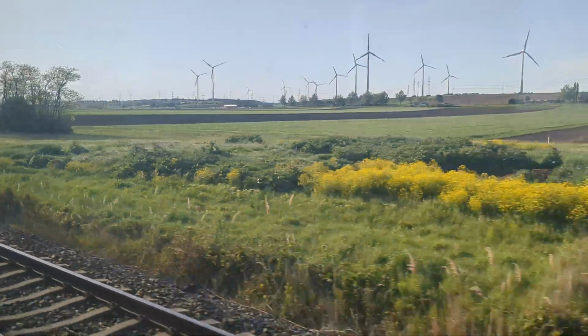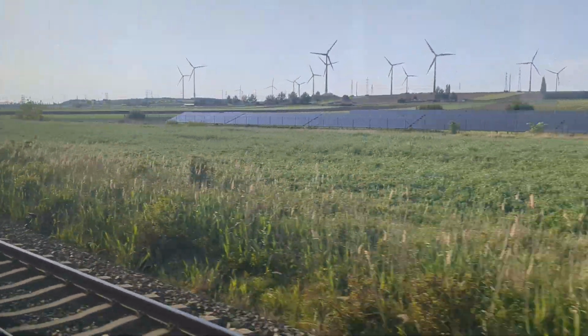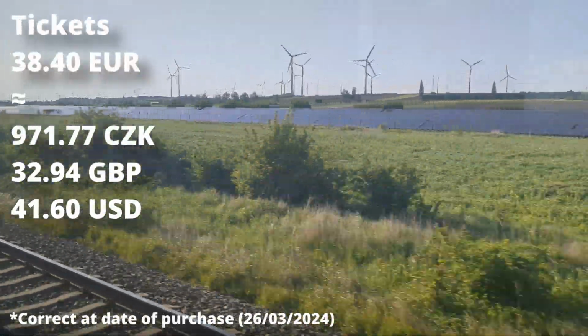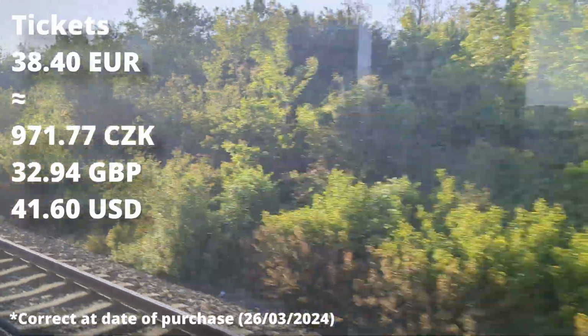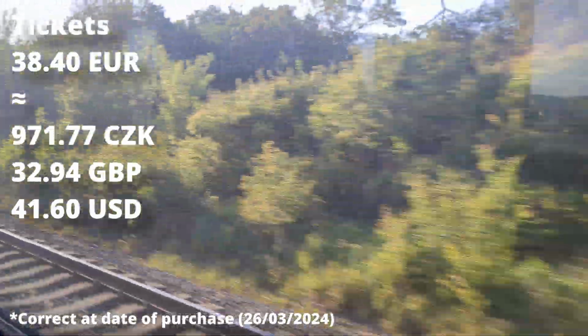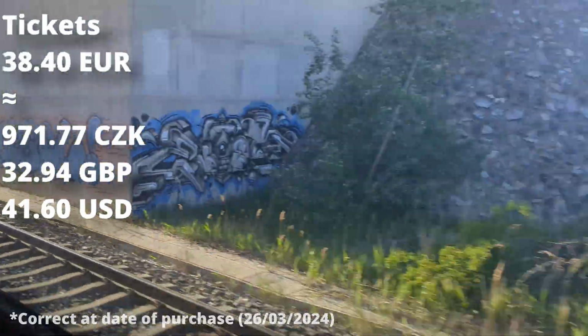And speaking of prices, since we are waiting for our food to be delivered anyways, let's use this time to talk about tickets. I paid €38.40 for my ticket, which, considering the long journey, is a very decent price for the train's offering. And furthermore, tickets on Regiojet's trains can be up to 20 to 40% cheaper than comparable tickets on trains operated by České dráhy on this route.